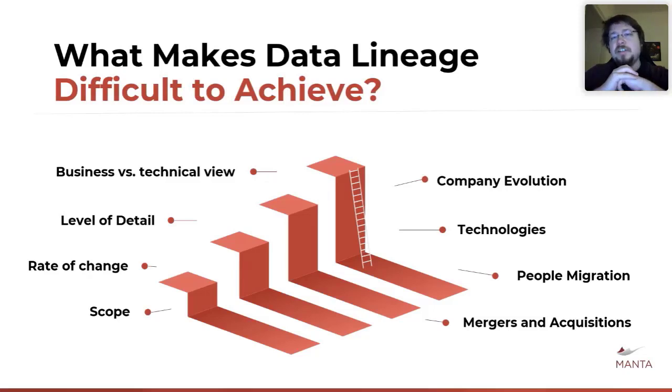So covering data lineage really properly, explaining what happens to each single attribute, each single column in a database table, becomes very difficult, as there are just a lot of technologies implemented in very complicated ways, moving the data around.